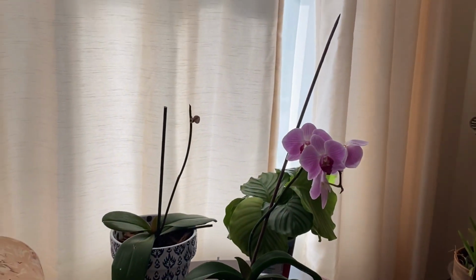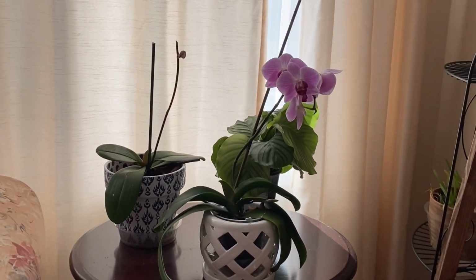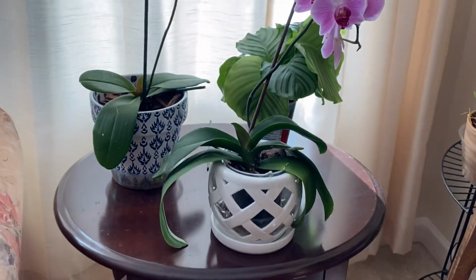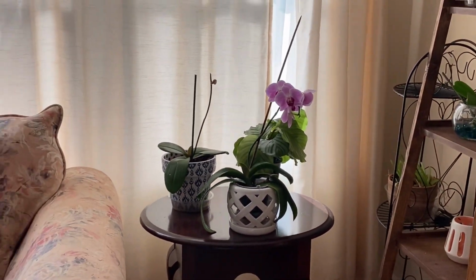Because the ones you have here, these are what? More of a west facing? This is the south, I think. The south? Are we on the south side? Yes, this is the south side. Sorry, I got my direction wrong. So this is one of the best areas for orchids. Exactly. The south and the east.